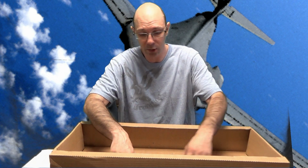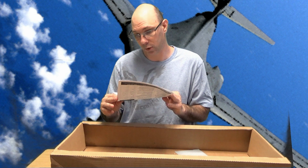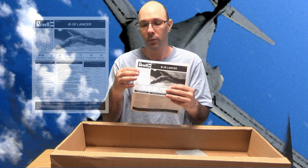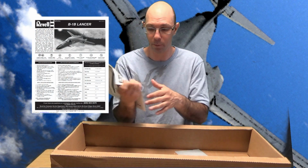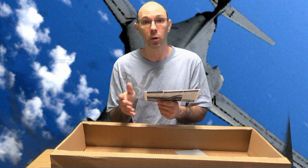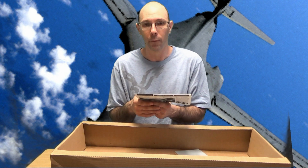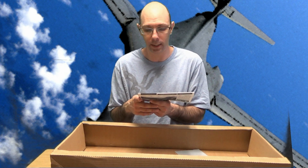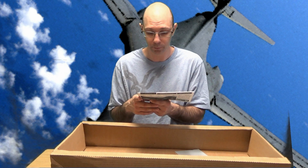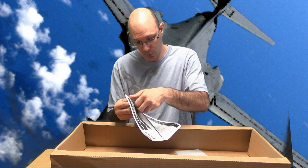Well, this tends to be the box for this, so let's take a look at the instructions. As I said earlier, we've got 16 pages and 21 steps as indicated right here. As well, tells you a little bit more about the plane and has our paint colors, which are gunship gray, dark gray, steel, gloss white, zinc chromate, which we know goes in a lot of airplanes, flat light gray, red, flat black, gold, green, and silver.